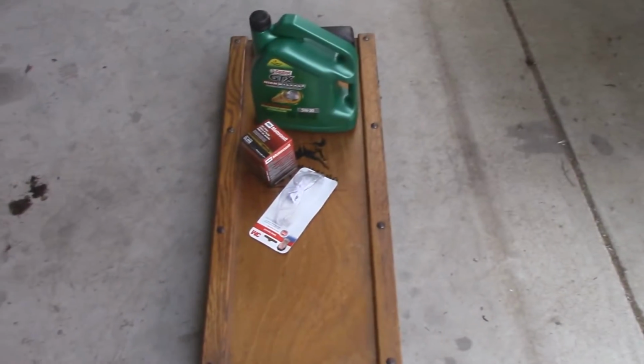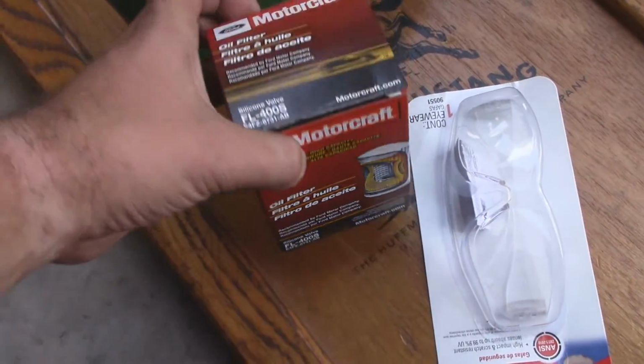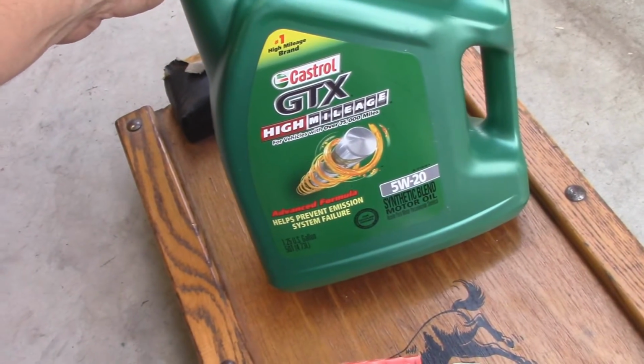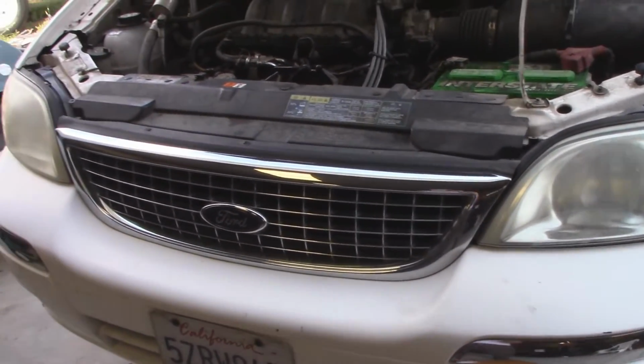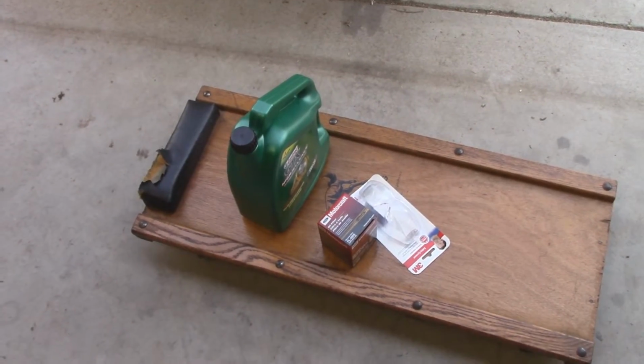So I'm going to go ahead and do an oil change on it. Got a Motorcraft filter and some Castrol GTX. I've got an extra quart over there in the pan that I don't know if I'm going to have to use or not, but I bought the extra quart anyways just in case I ever have to top it off. So I'm going to go ahead and knock that out of the way and then probably clip back in.